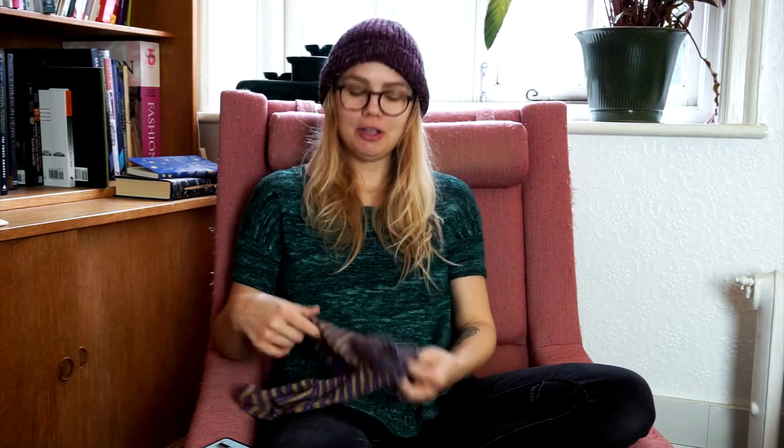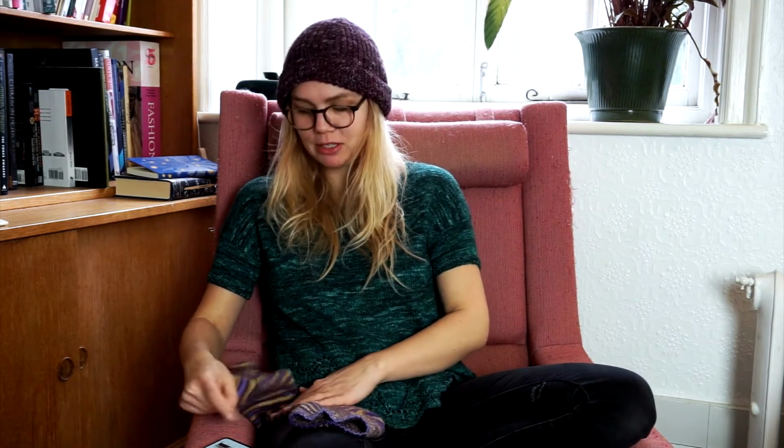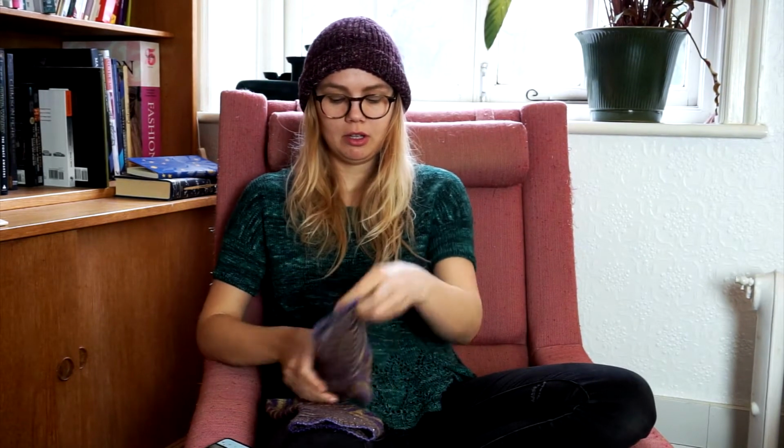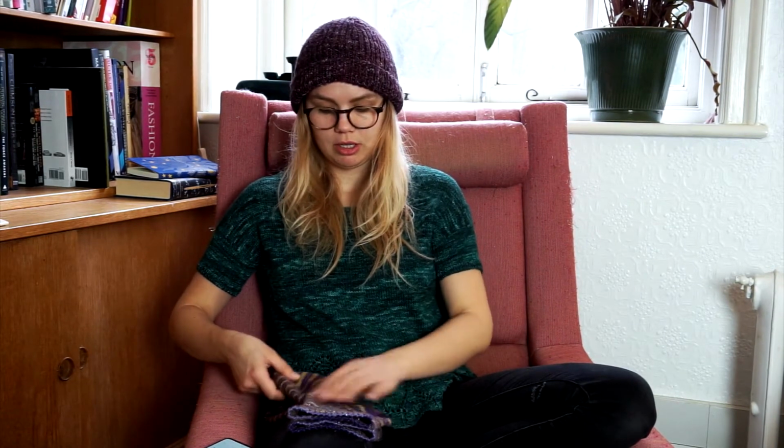Okay, what's next? My first ever pair of socks. Last year in February, you know, young, innocent, spending time in public, I went to Unravel in Farnham, which was lovely. And one of the things that I really wanted to do when I went there was to buy some hand-dyed self-striping sock yarn.